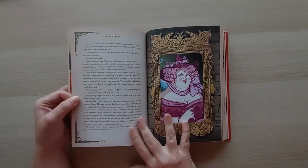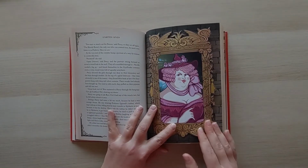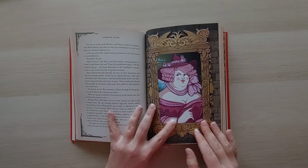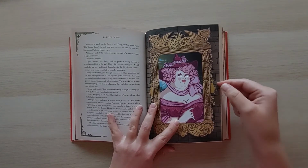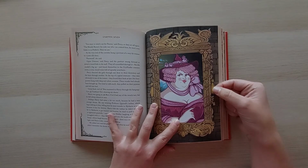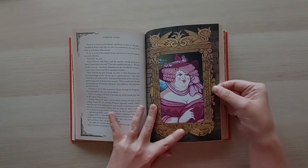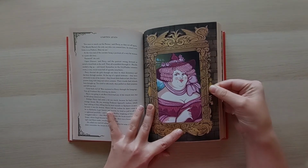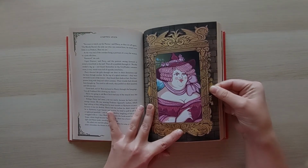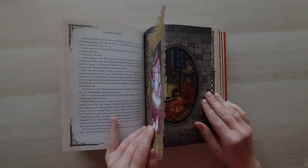And another interactive feature, because after the sorting ceremony and after the feast, Harry and the other first years go into their common room and they have to say a password to get into the room. And the Fat Lady is looking very closely at who's entering into the Gryffindor common room.